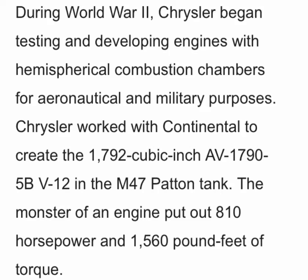Chrysler began testing and developing engines with hemispherical combustion chambers for aeronautical and military purposes. Chrysler worked with Continental to create the 1792 cubic inch AV1795B V12 in the M47 Patton tank. The monster of an engine put out 810 horsepower and 1560 foot-pounds of torque. That's enough to twist an axle.